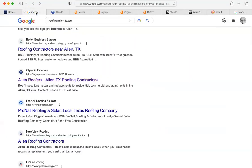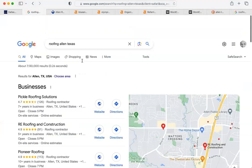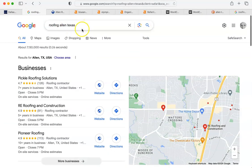I'm going to show you. This is me typing in roofing Allen, Texas into a Google search. And Google, of course, is the gorilla in the room when it comes to search results. What you are looking for is to get to the top of one of these lists of roofers in Google. And Google has a series of criteria that they use to select who gets to the top of the list that they put out. When you do a search, that's the list that I'm talking about.